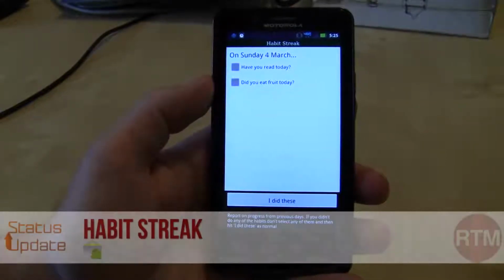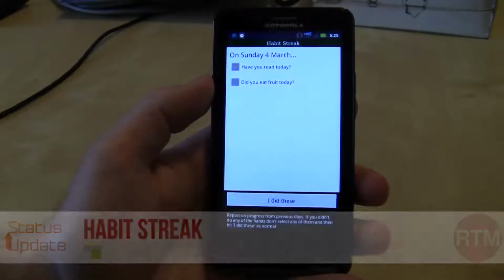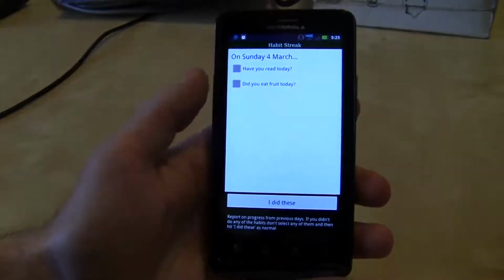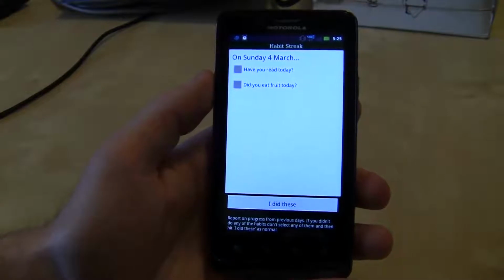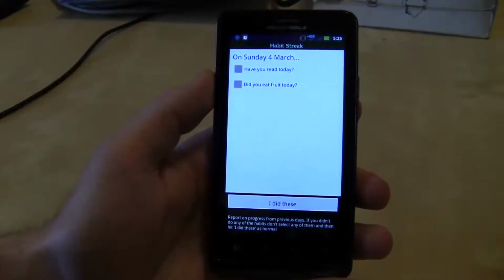It's called Habit Streak. It's available for Android in a free version and a pro version. Free version is obviously free. Pro version is $2.99. There are some differences in the pro version. I'll let you know what those are. I'm running the free version. Quite honestly, I don't see a reason to have the pro version, but then again, I don't have it, so I don't know.